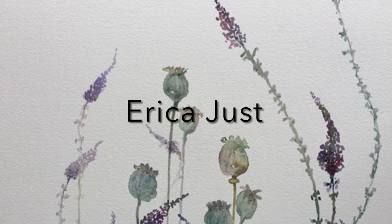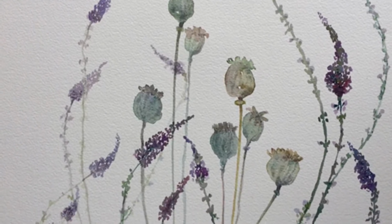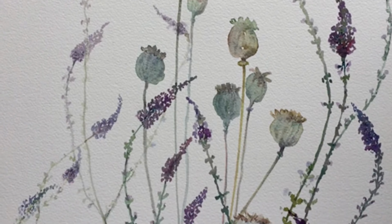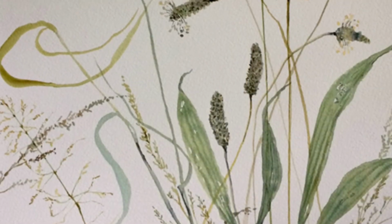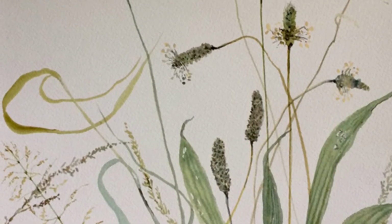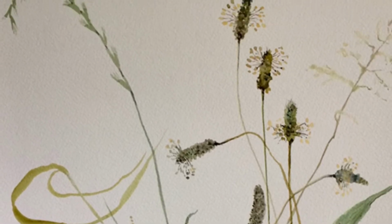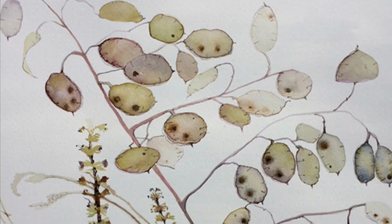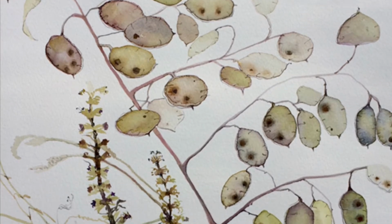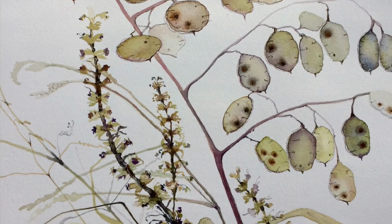Next up we've got Erica Just, who is an artist, an illustrator and a paper maker. You can see from this image here just how beautifully delicate and detailed Erica's work is. She works with watercolours and she uses the wet on wet technique, which allows a lovely flow and softness to her work. Her work is predominantly inspired by meadows and hedgerows and florals that you might find out in your garden or on a walk at the weekend.